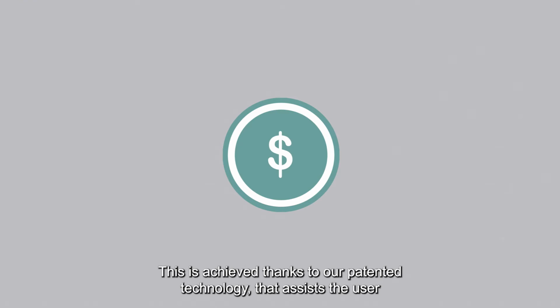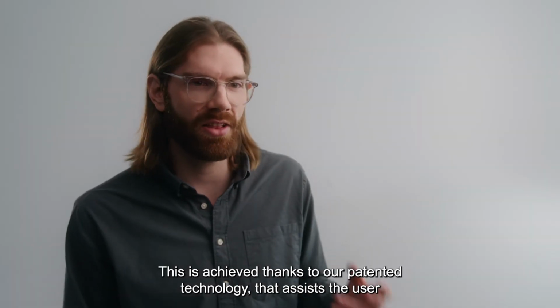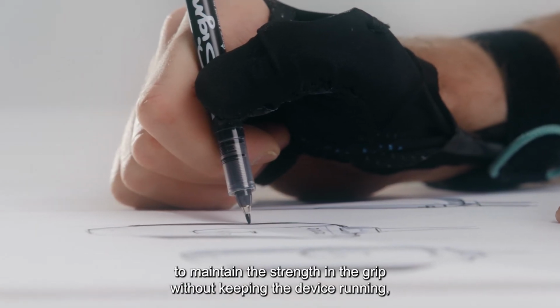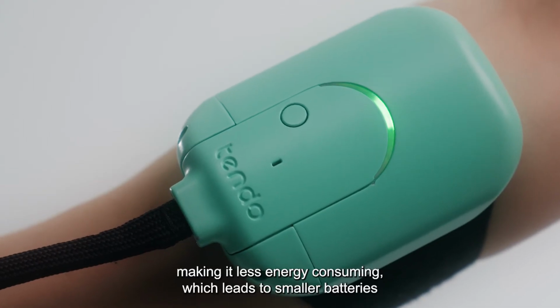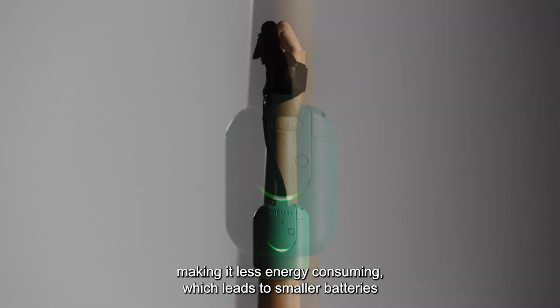This is achieved thanks to our patented technology that assists the user to maintain the strength in the grip without keeping the device running, making it less energy consuming, which leads to smaller batteries and a smaller product.